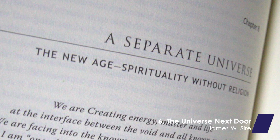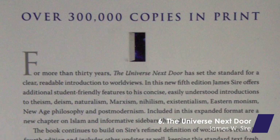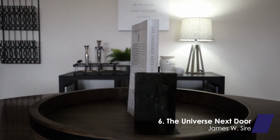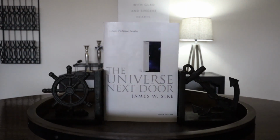Each subsequent chapter is an exploration of how various worldviews would answer each question, with a brief critique from Sire at the end. If you're unfamiliar with what other religions, philosophies, and worldviews believe, you need this book. And that's it for our honorable mentions. While I would highly recommend any of them, these next 5 are absolutely essential.